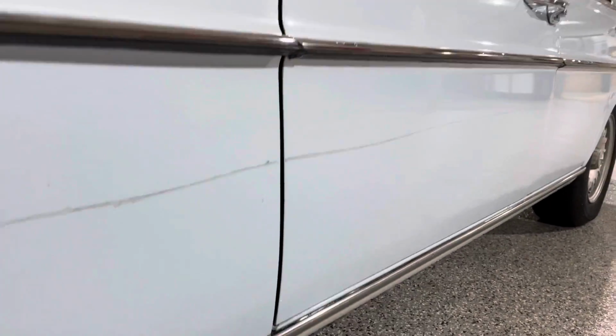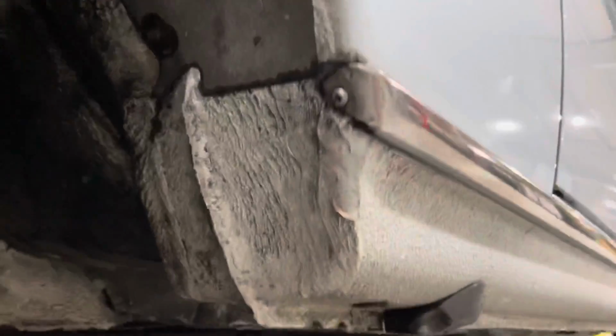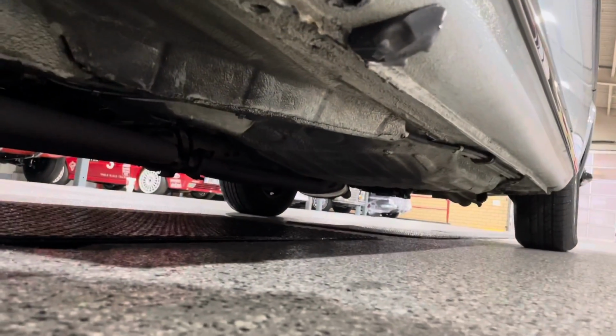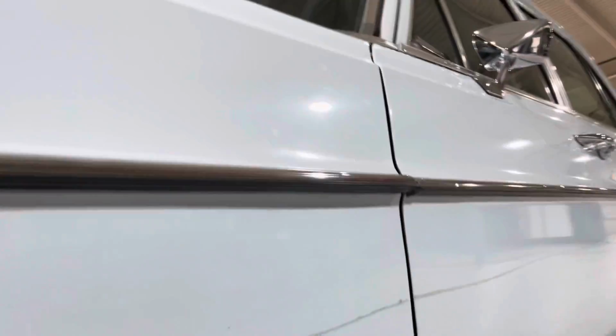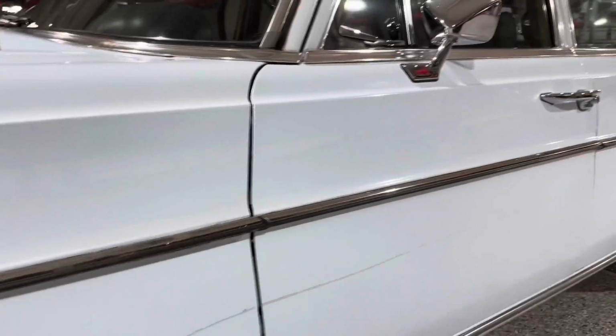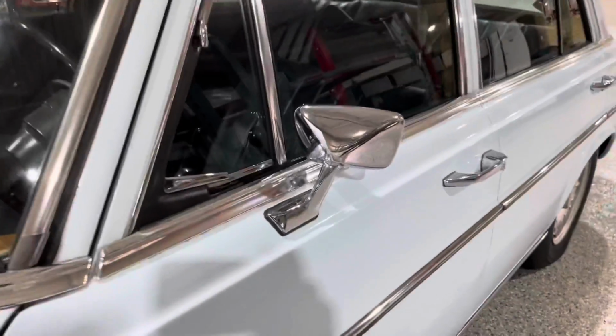Looking down the car, it's just phenomenal. And I'm gonna take a peek here in the wheel well and look underneath the car. That's amazing. I'm doing this video probably as much for myself as anybody because I just want to remember this car.